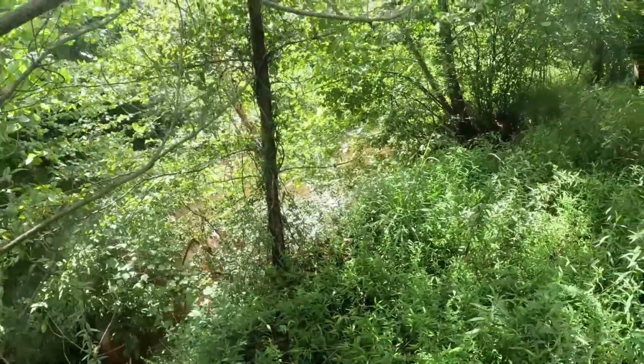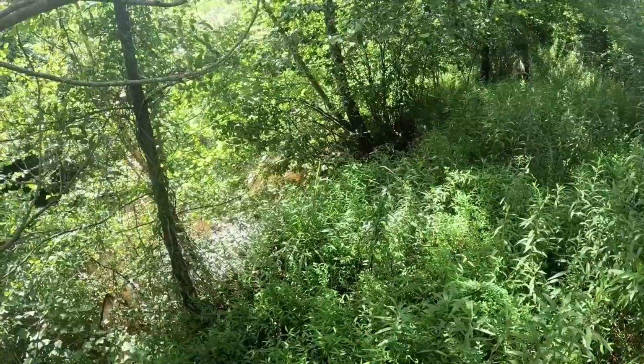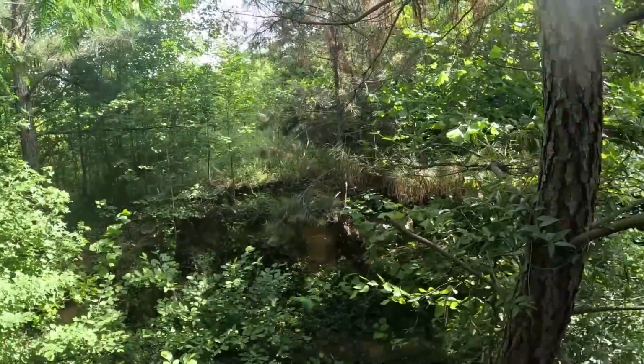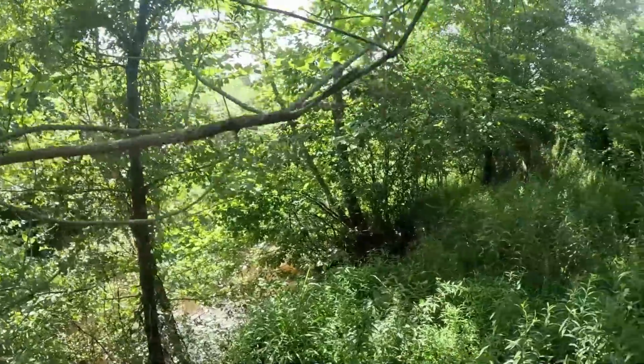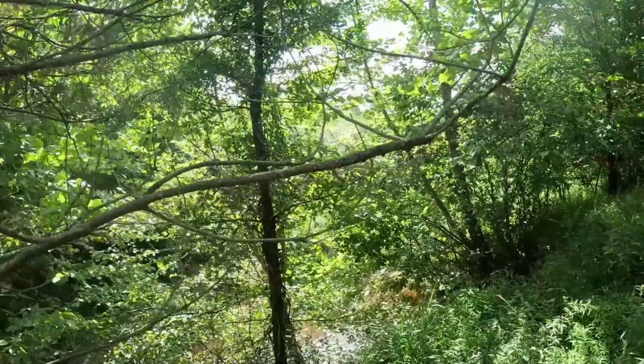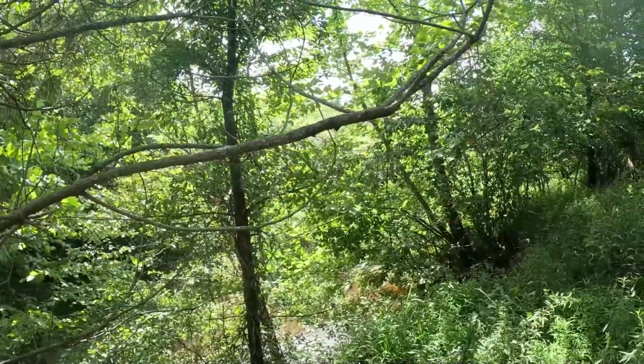Wow. Where's all that water coming from? Must be another ditch that goes up through there. I wonder if it pulls off of Turkey Creek. No, that's Turkey Creek down there, naturally. We haven't gotten to that yet. This is coming from up the hill. Interesting.